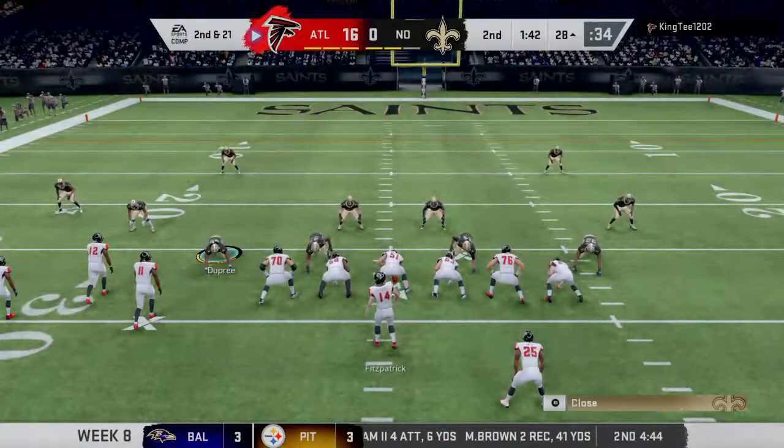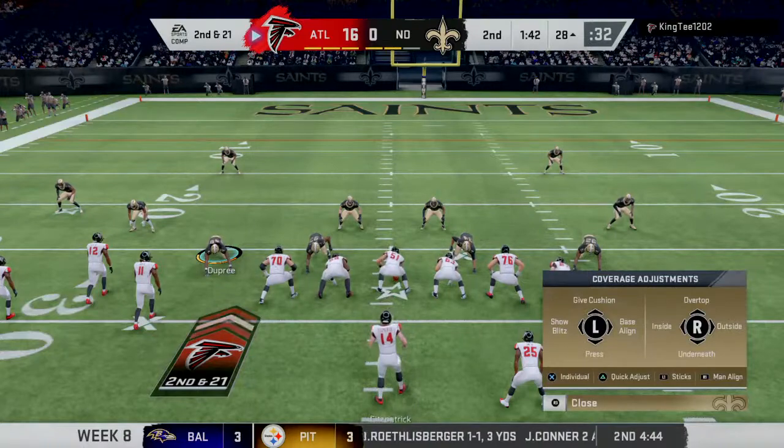Now they're in some hot water now. After that sack, it's 2nd and 21.